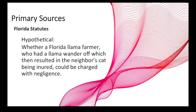The hypothetical is whether a Florida llama farmer who had a llama wander off, which then resulted in the neighbor's cat being injured, can be charged with negligence. And so we're going to go ahead and dive into Lexis Plus to answer that question.